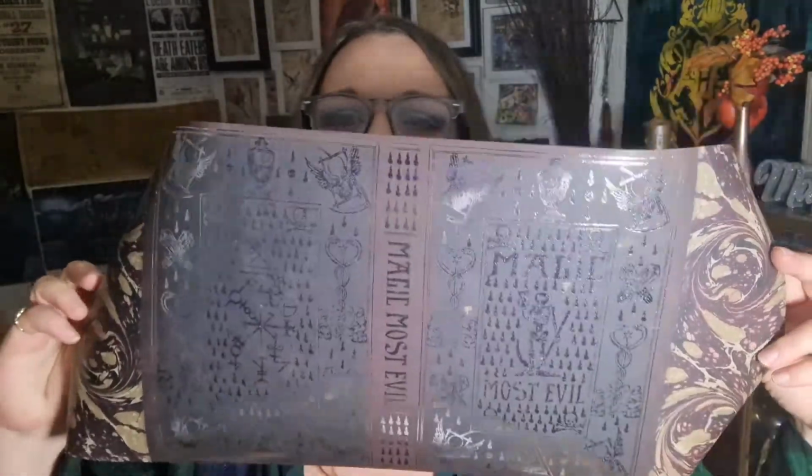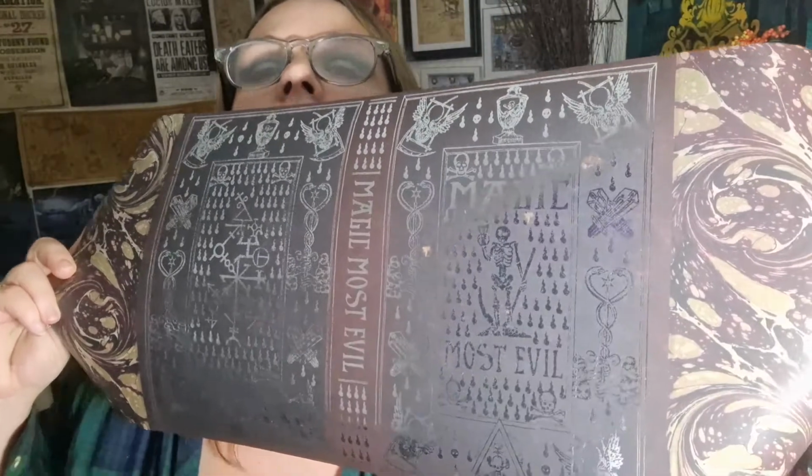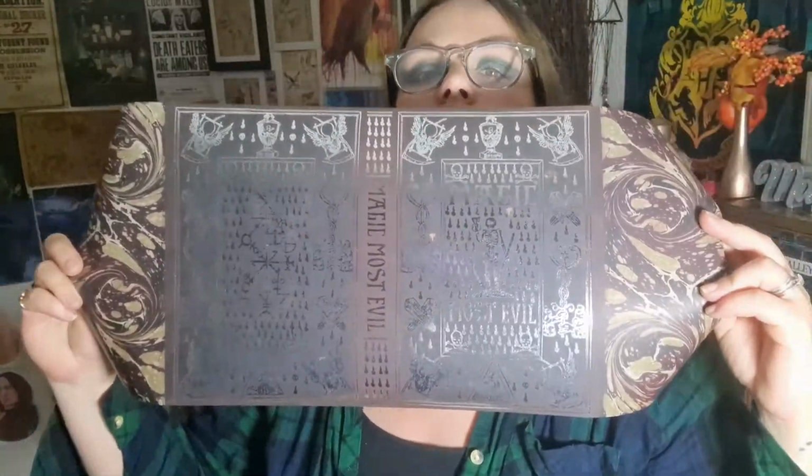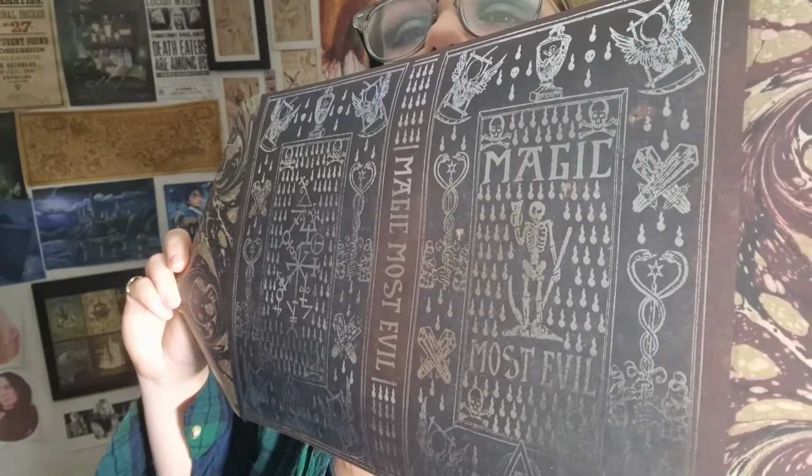And, oh my days, the foiling. Hang on. Oh, okay. I can't. I'm not even showing you. I apologise. Hang on. Bit of patience. Oh, look at that. Oh my days, look at that. I'm trying to get it so it's not on the studio light so much and it's not working. There you go. Oh, look at that. Oh, that's gorgeous. Magic most evil.